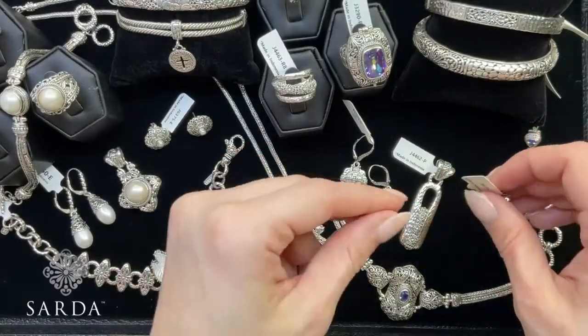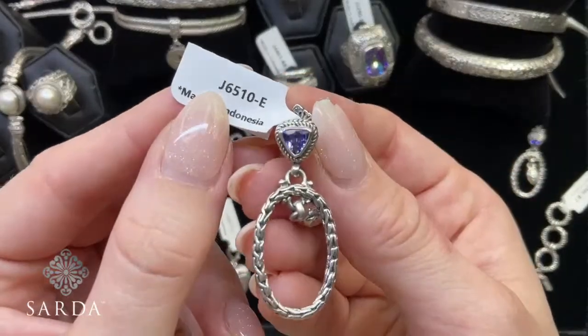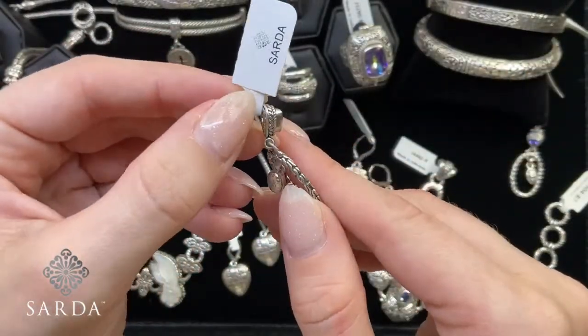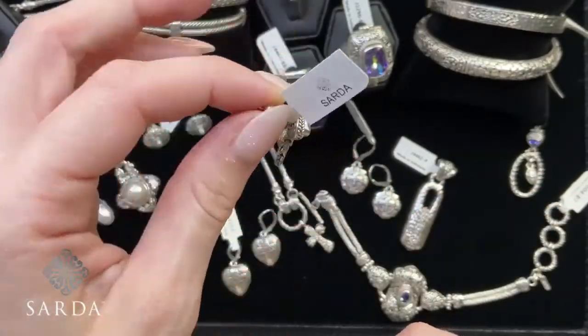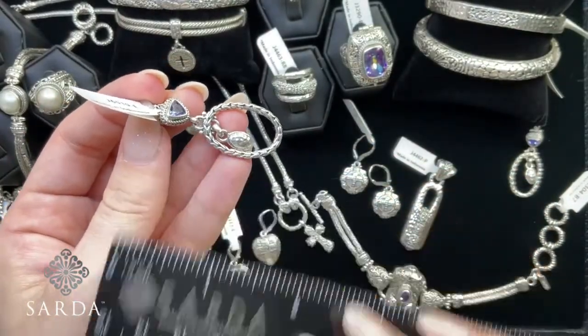And then sticking with the tanzanite theme, we'll go in with these tanzanite studs. And these are J6510, $139.99, chain link tanzanite. The tanzanite is the post up at the top, and then you'll get this great chain link and hammered little drop. And I'm trying to get these in my hands, an inch and a half there.